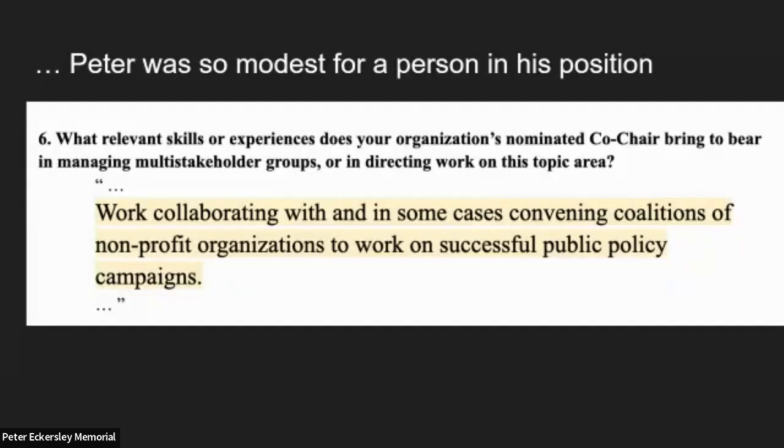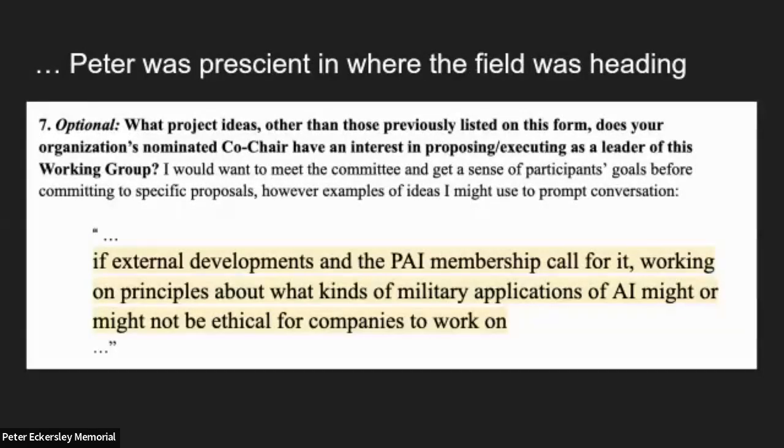Peter also saw where the field was going. Here he writes about military AI and the intersection with corporate tech. This was written 4 or 5 months before Google's military Project Maven became public and drew employee outrage.